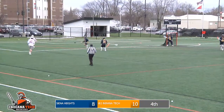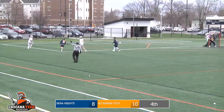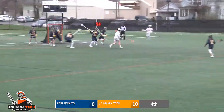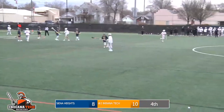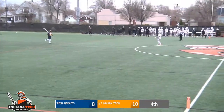Tech will have to take a shot here at some point. Can't let the shot clock just run out. 1 minute, 30 seconds. Minute and a half to go. Bramley, a lot of room here. Bramley into the middle. Didn't even look for the shot. Gets it off. Bodley. Check. Check stands all on his lonesome here.